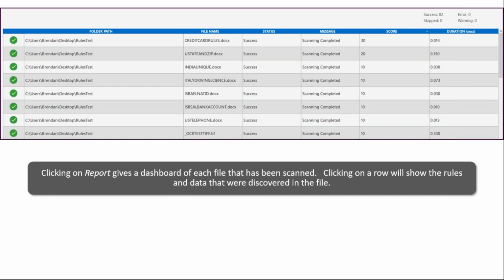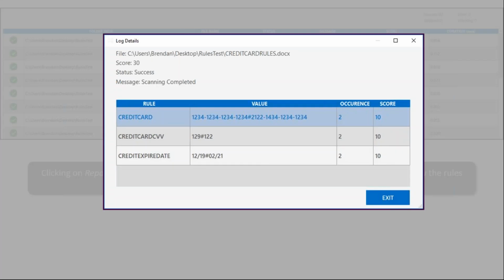Now we can see we've run a scan and we've seen the scans run completed. We can see how long it took to run each scan. We can see some of the scores on the far right hand side. And now we're going to click on one of those rules and just drill into what we found.